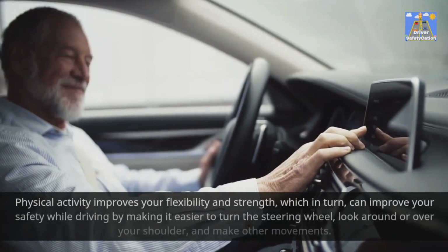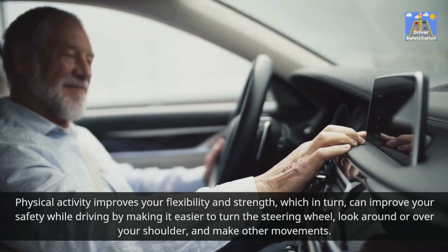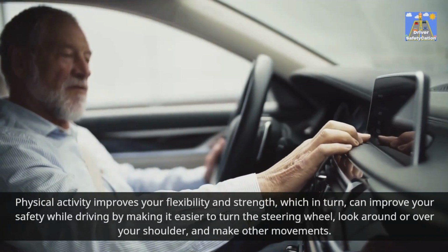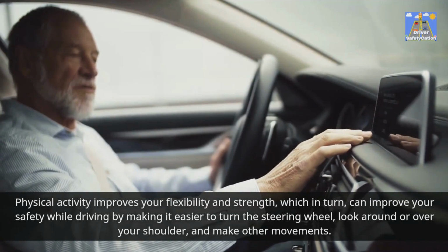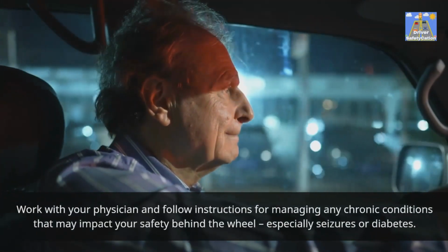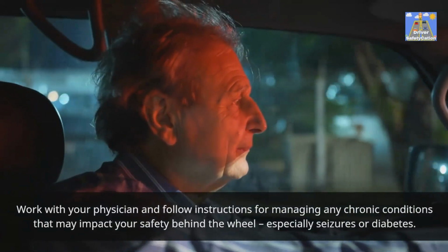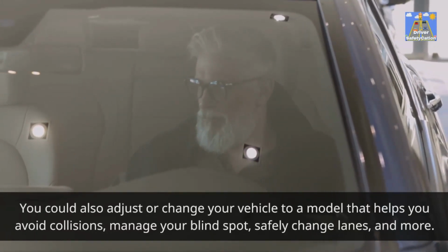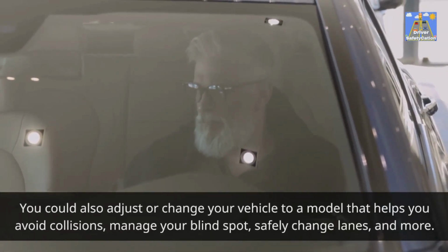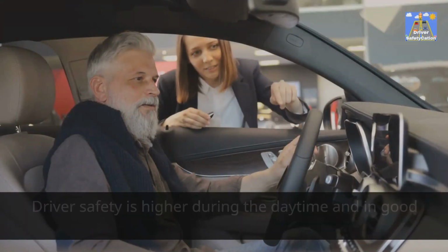Physical activity improves your flexibility and strength, which in turn can improve your safety while driving by making it easier to turn the steering wheel, look around or over your shoulder, and make other movements. Work with your physician and follow instructions for managing any chronic conditions that may impact your safety behind the wheel, especially seizures or diabetes. You could also adjust or change your vehicle to a model that helps you avoid collisions, manage your blind spot, safely change lanes, and more.